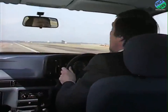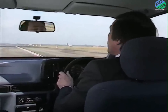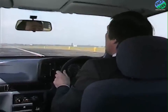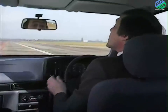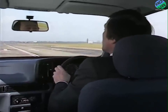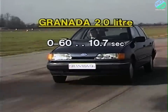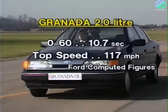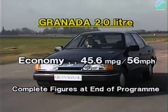You'd expect a car like New Granada to perform well, and with its choice of power units from the economical 1.8 litre right through to the powerful 2.8 electronically fuel-injected engine, coupled, of course, to the standard fit Ford 5-speed gearbox, you'd be absolutely right. They do perform well. Take, for instance, the 4-cylinder 2-litre unit. Now, that'll reach 60 miles an hour from a standing start in just 10.7 seconds, return a top speed of 117 miles an hour and still produce economy figures of 45.6 miles to the gallon at a steady 56 miles an hour.